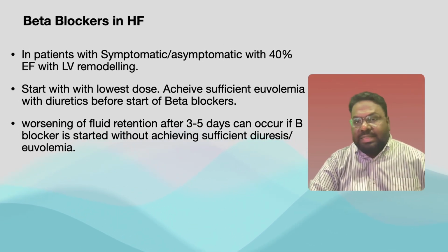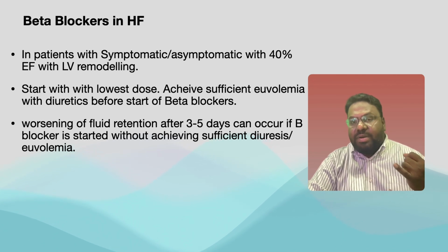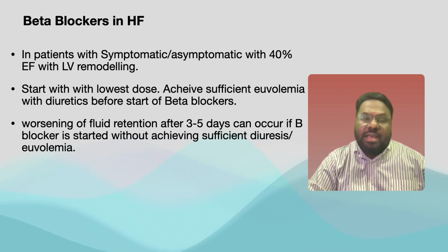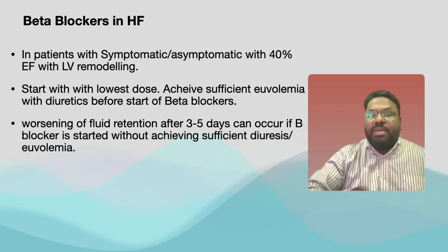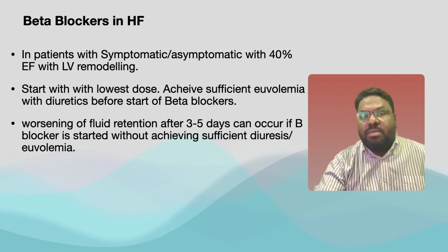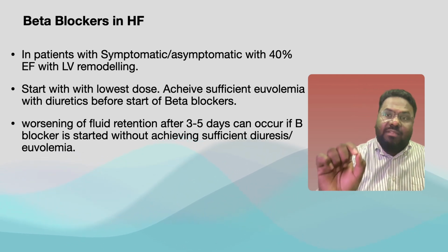Let us now talk about the third important drug. So the first drug was the diuretic, the second drug was ARNI. Now the third drug I am talking about is the beta blocker. Beta blocker in heart failure should be used in patients who are symptomatic, or asymptomatic with 40% ejection fraction with LV remodeling. So this is the first drug which I am using in LV remodeling.